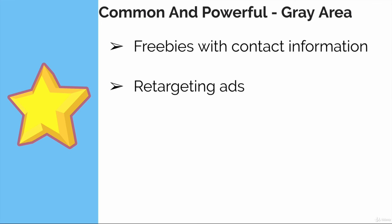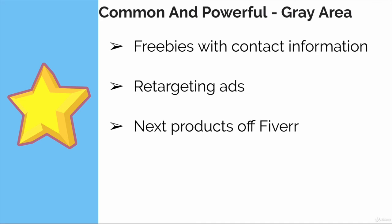Also, when you're giving extra freebies, when you're running the retargeting ads, you can start selling products off of Fiverr, because the idea, again, is a gray area idea. It's not 100% ethical. It's not 100% within Fiverr terms of service, but the idea really is to take that client off of Fiverr and make them your own client. Because first of all, Fiverr takes a 20% cut. They actually take more than that because they have an extra fee that people have to pay even before they order. So if you sell to clients off of Fiverr, you'll immediately make things cheaper for clients, and you'll be able to keep 100% of your revenue instead of 80% of your revenue.